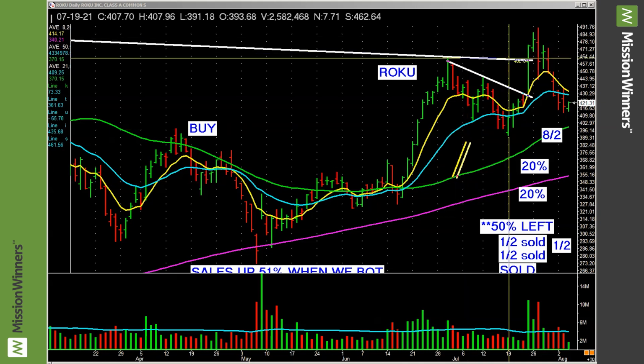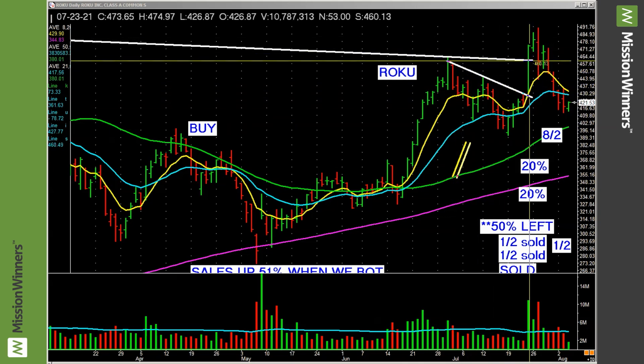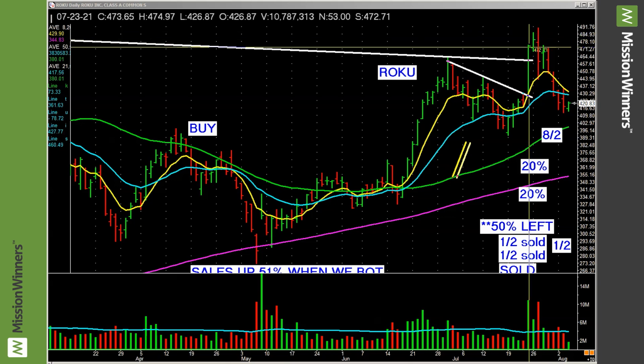Here's another one. Roku, downward sloping trend line, buy. Lifts through tops, you could buy more. Runs up, what should we do? Sell some into strength. See this bar? This is a good bar. Look at this bar. It lifted, but volume tailed off. Doesn't say sell, but it says, watch me.